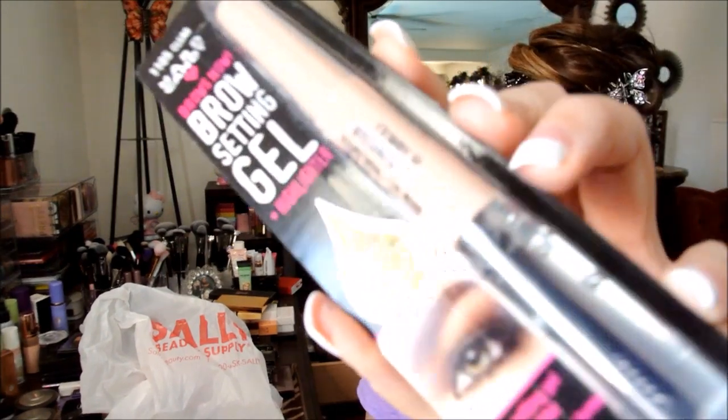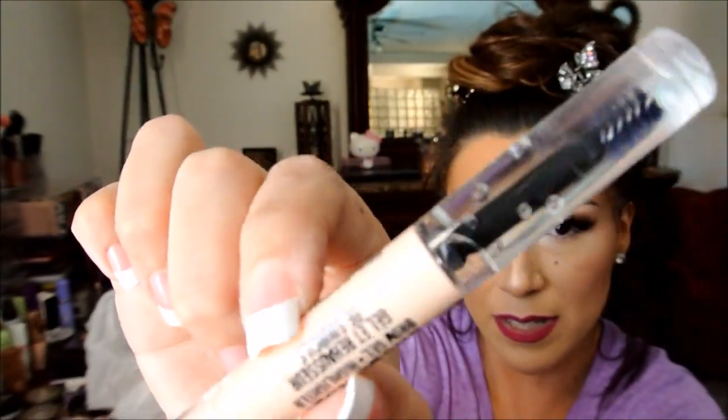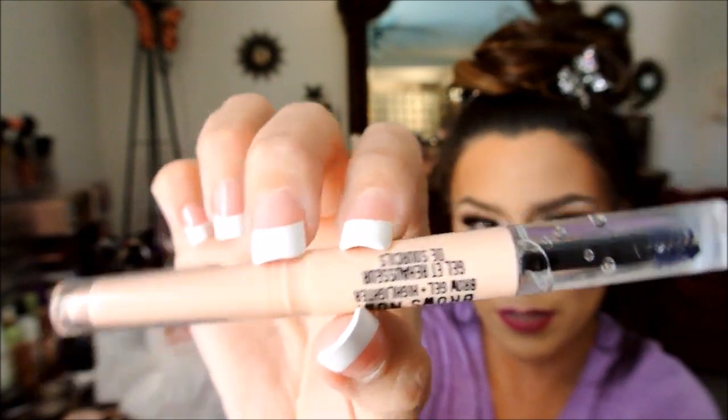Check for creaminess. It is creamy. I'm going to try this out to contour the sides of my nose for that application. So I'll have to do another full face foundation routine to let you guys know how this works. And then I also picked up this Brows Now brow setting gel and highlighter. And this is what this looks like. This is a pretty handy little wand with a 2-in-1.